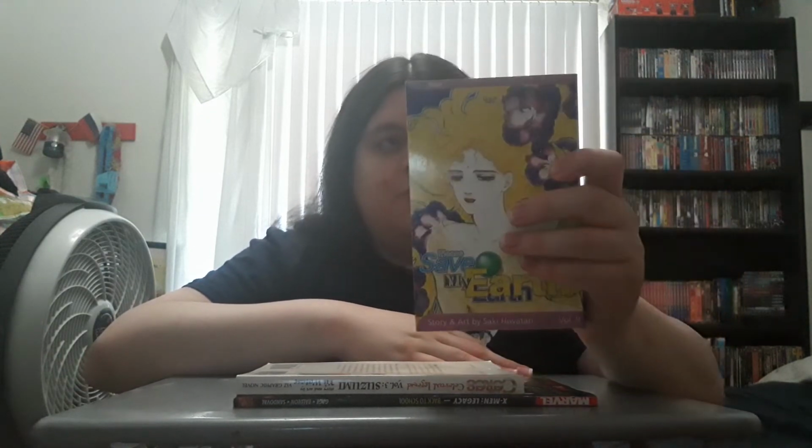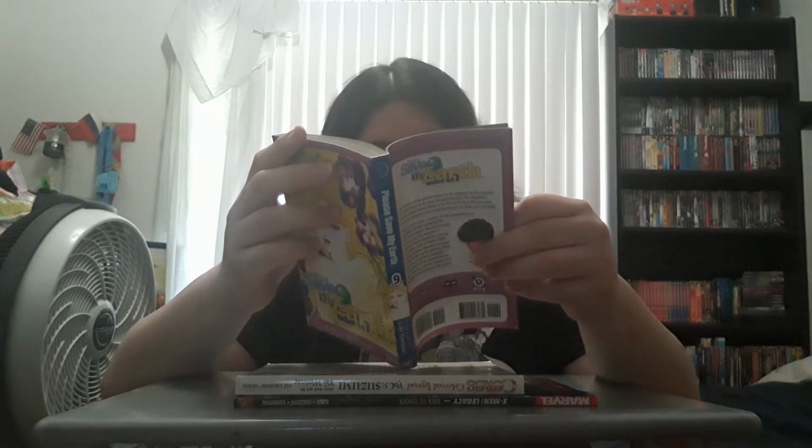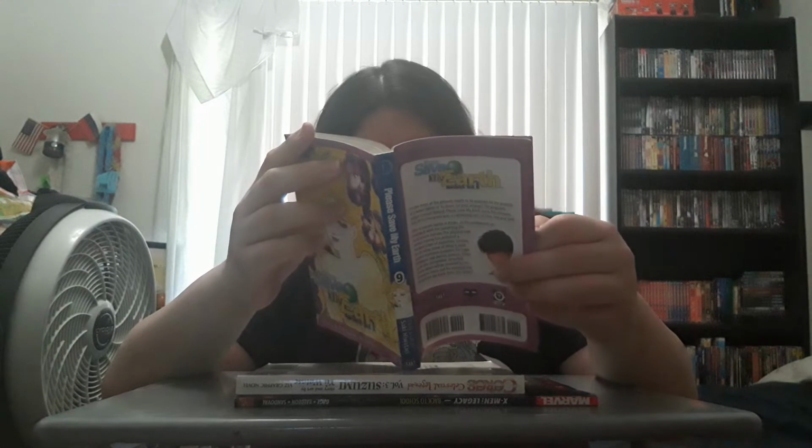And another shoujo manga that I wanted to own, which is very important to me and which I don't have until now, is Please Save My Earth Volume 9. This is the older manga, like the old shoujo manga. I think this was published in, I forgot when. It also had some recommended titles like Phoenix, From Far Away, and Celestial Legend.